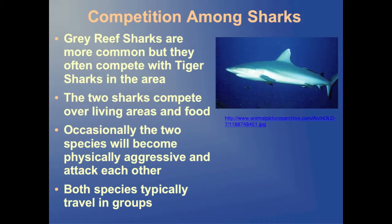Gray reef sharks are more common, but they often compete with tiger sharks in the area. The two sharks compete over living areas and food. Occasionally, the two become physically aggressive and attack each other. However, both typically travel in groups.